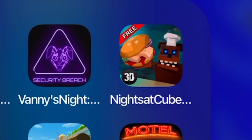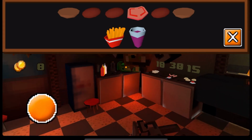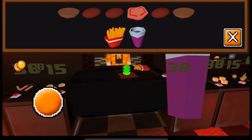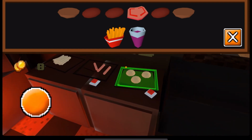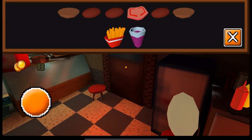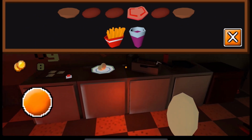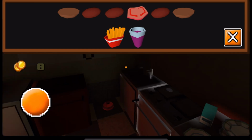And next is Nights at Cube Burger Bar 3D, the game that made this video. Now, the controls for this game are not very good, and I don't even know what I was supposed to be doing. You're supposed to make this burger for this guy, but I just couldn't figure it out. So I just stopped trying, because the game literally does not tell you what to do.